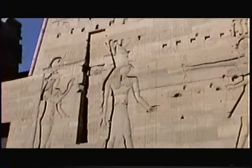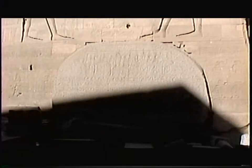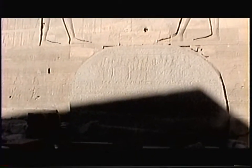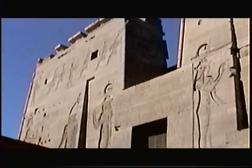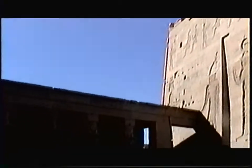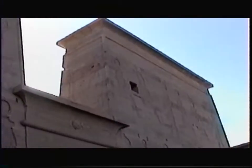And it has a representation of Ptolemy VI and his wife presenting their offerings to the Holy Triad of the island of Philae, consisting of Isis, Osiris, and Horus.